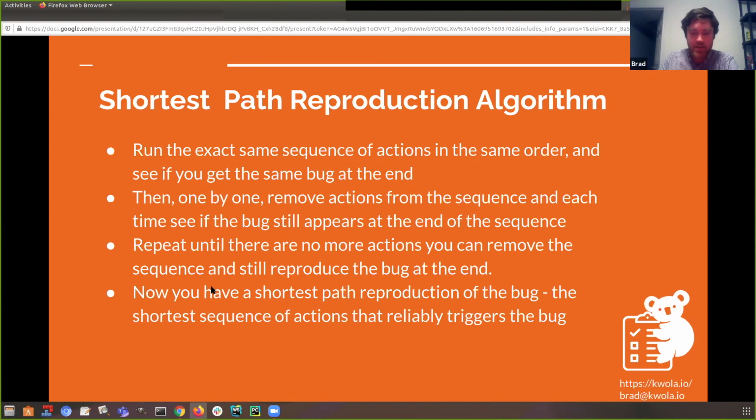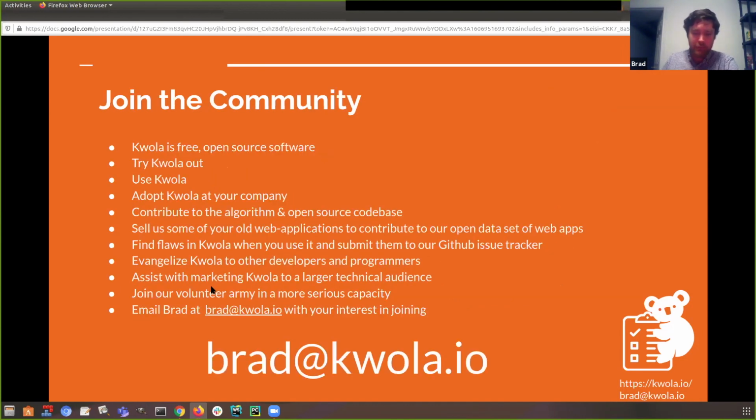And so now Kwola has not only found the bug for you, it's told you exactly how to reproduce it, what browser it is on, and it's showing you a video of what you need to do to reproduce that bug. And all of this can be done with literally zero effort of your time. The regression testing thing, that'll take like 10 minutes of your time. But for fatal errors and the majority of the bugs, it's not going to take time. You let Kwola loose on your application. It learns how your application behaves, and then it sends you bugs moving forward.